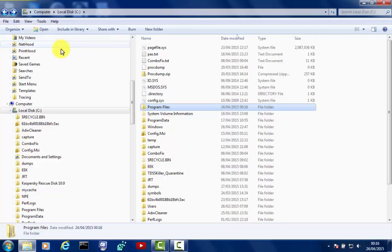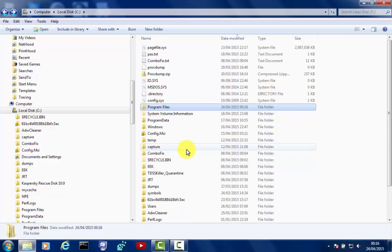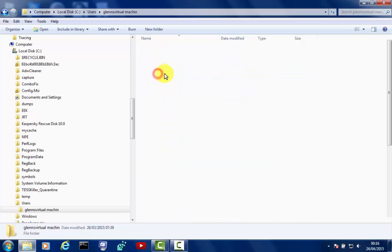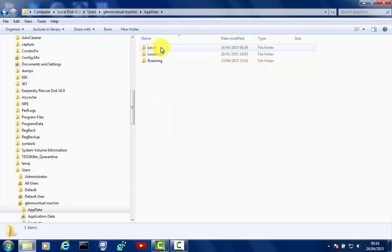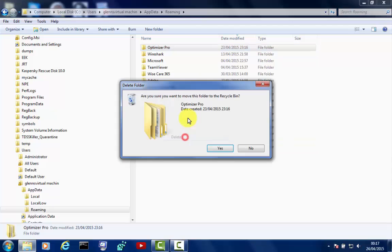Another area worth double checking as well, if we go into the users folder and go into your own users section, go into app data. If you've got app data unhidden there, it's always worth checking your app data section, especially in the roaming area where we are in here. Again you can see Optimiser Pro has been put in the top there, and obviously the date that it's been put in. So we'll right click and we'll delete.